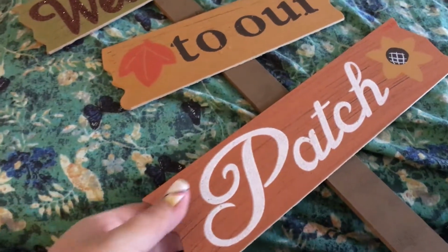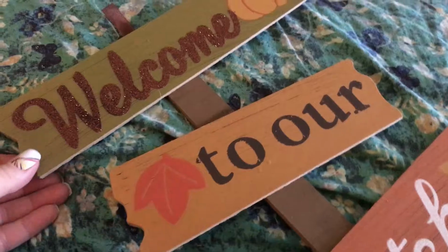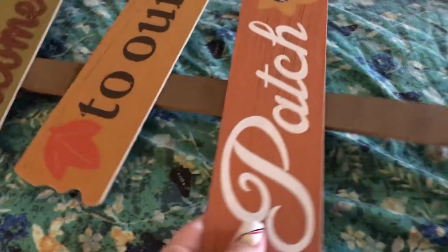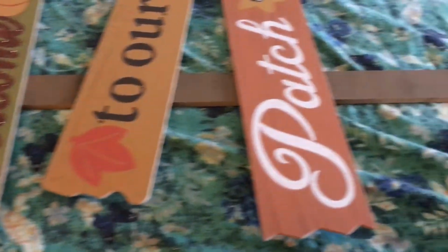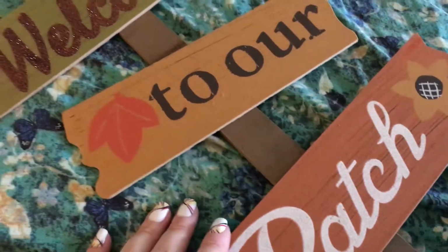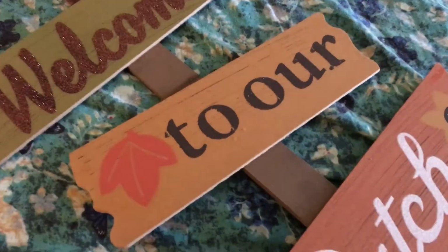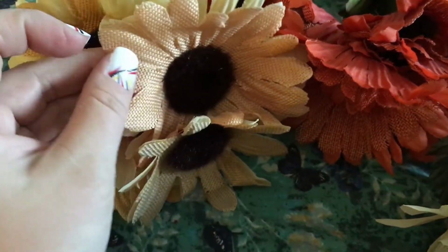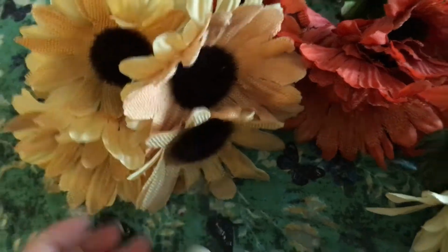So this was a different Dollar Tree from the first half of this video, and I found this sign that says welcome to our patch, and it's a pretty big sign with a stake at the end, and I'm going to be using this for a DIY that I'm going to do really soon. So I grabbed that, and then I did end up picking up some floral from this Dollar Tree. I really like this material. So I picked up these 3.